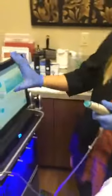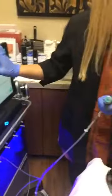So she's staying with the same. Oh, she is switching her tip. So I'm going to use the light blue tip now. It's all about the tip. It's fine. It'll be okay.